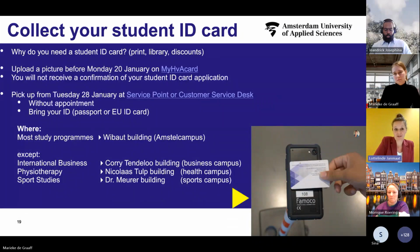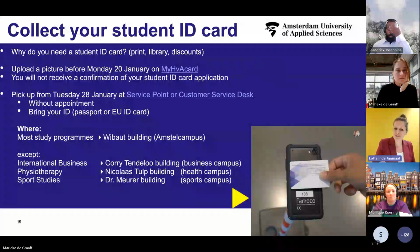Important to get your student ID card is to upload a picture. You have to do that before Monday, the 20th of January through my HVA card. So do that already now. It's something that you can already start doing and arranging. And I hope some of you have done so already. It's also important to know that you do not receive a confirmation once you have uploaded the picture. So don't worry about it. If you have uploaded it on the website, then it should be fine.